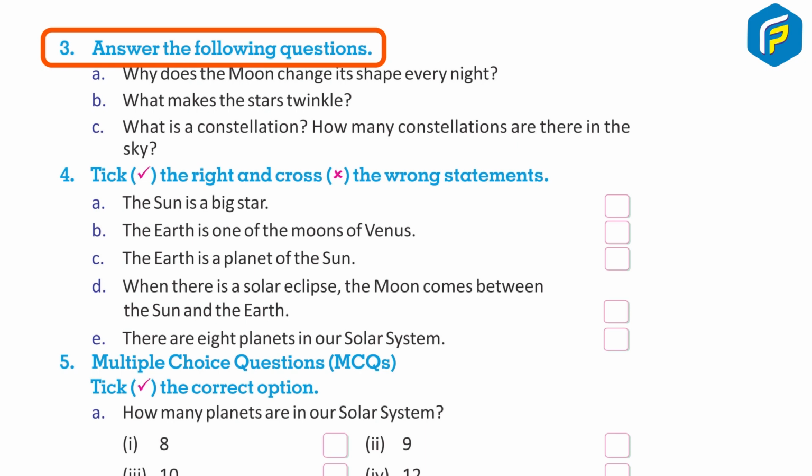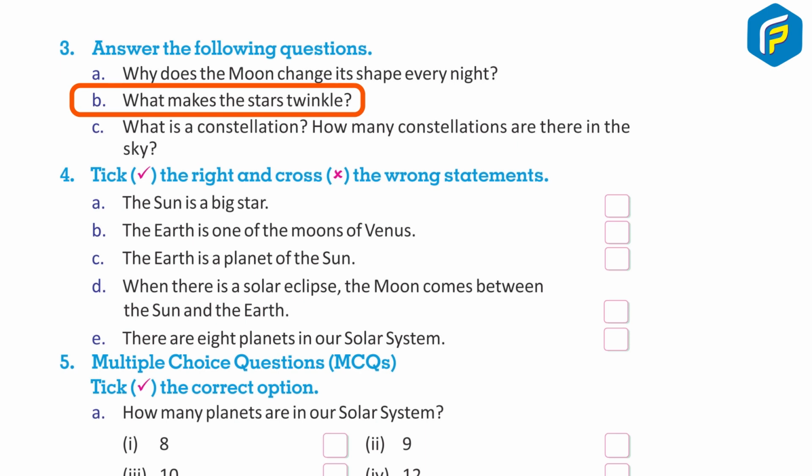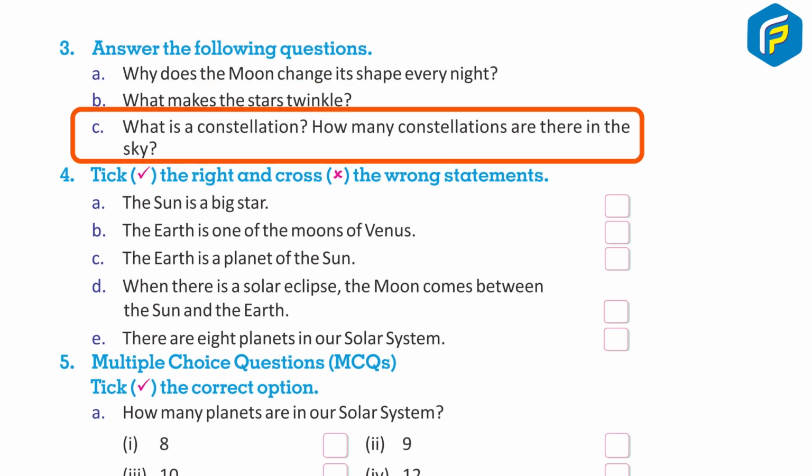3. Answer the following questions. A. Why does the moon change its shape every night? B. What makes the stars twinkle? C. What is a constellation? How many constellations are there in the sky?